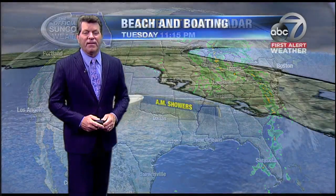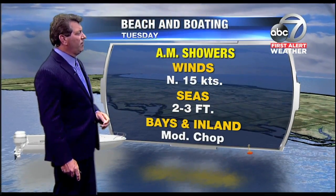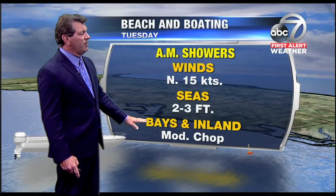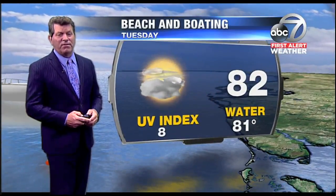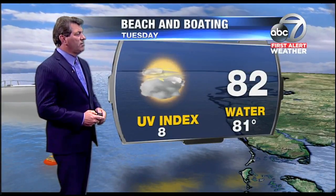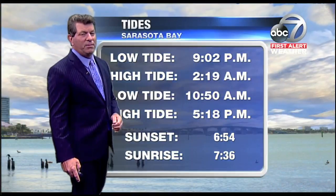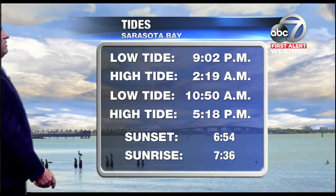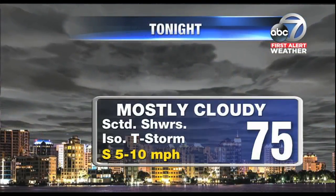For boaters, not the best news. We'll start to see advisories issued later on tomorrow afternoon. Winds will be picking up throughout today. Seas 2 to 3 feet with a moderate chop. Those small craft advisories will stay with us too through Wednesday. Water temperature now at 81 degrees. UV index will be an 8 by the afternoon, but it'll be much lower than that to start the day with some clouds around. Low tide coming at 10:50 in the morning, and sunrise at 7:36.